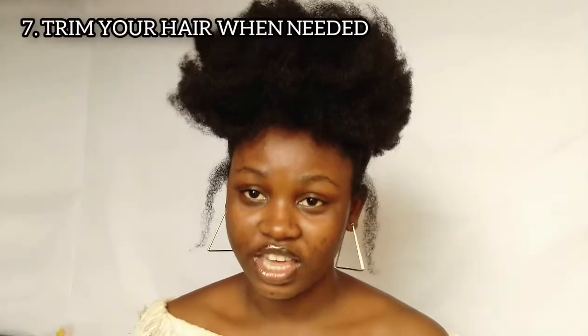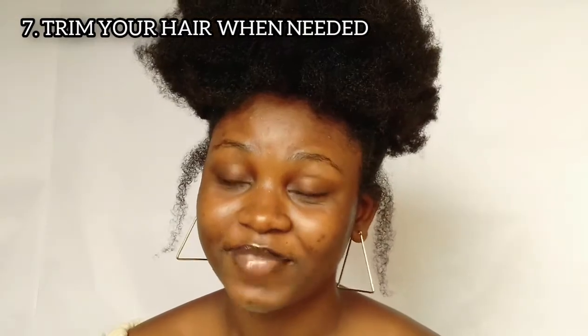Number seven tip would be to trim the ends of your hair. Yes, unfortunately, you have to trim the ends of your hair once in a while. Your hair gets to a point, the ends of your hair get to a point where it is super weak and it's just going to keep breaking except you trim it.